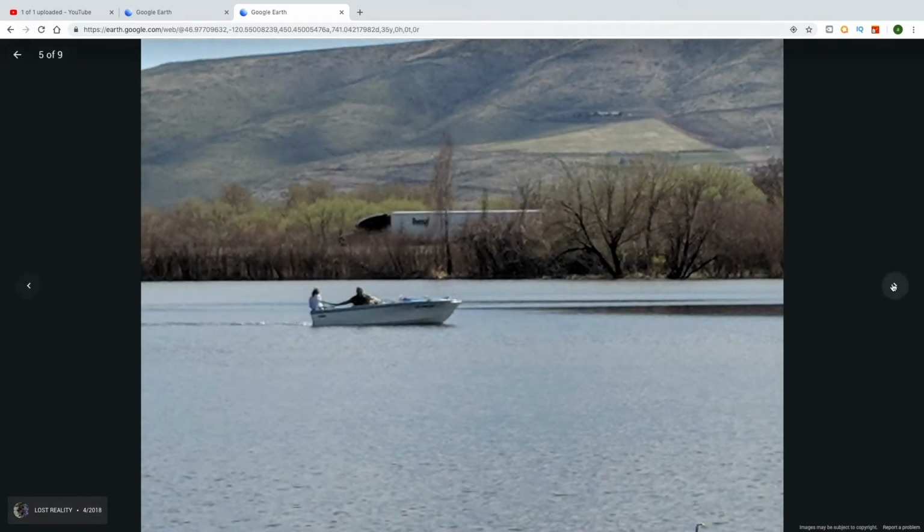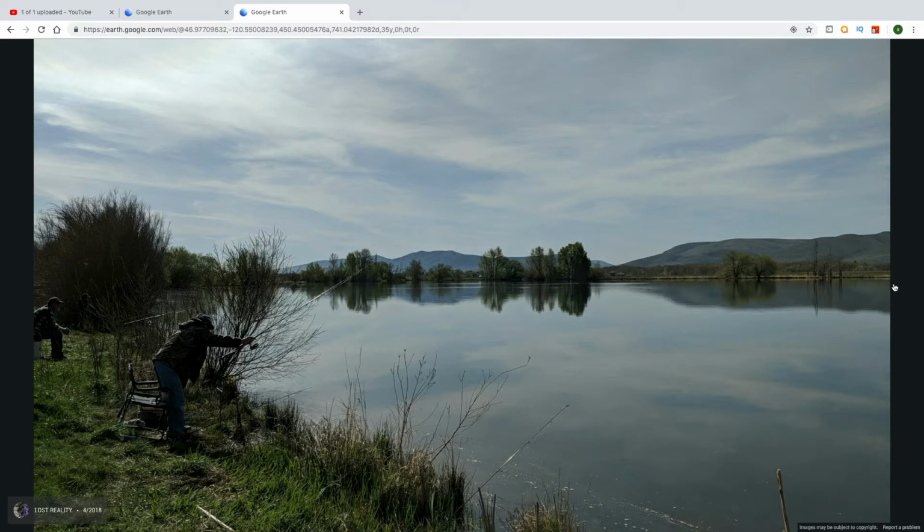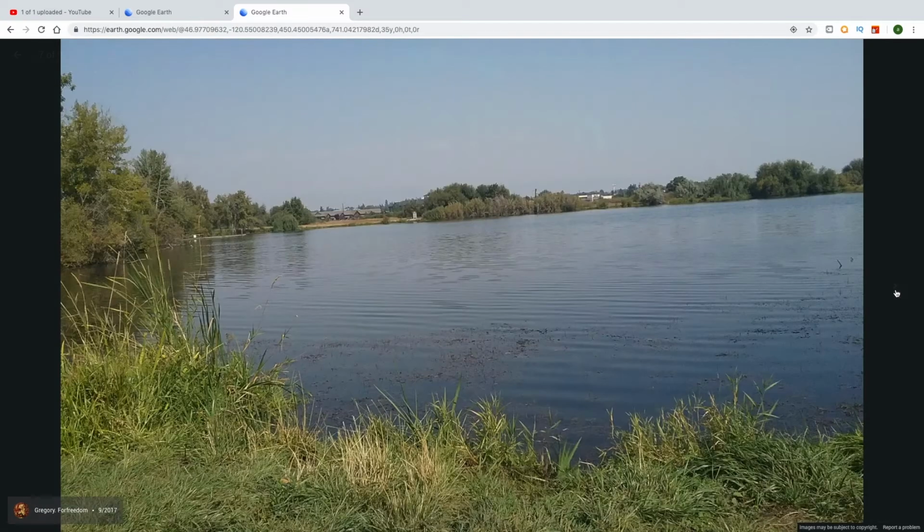Look, that guy has actually a pretty big boat out there. Lots of fishermen. So that might be one more thing that you guys think about: you might not want to go there on a weekend because there's going to be a lot of people there, a bunch of lines in the water in your way. And ooh, that's what I was talking about.